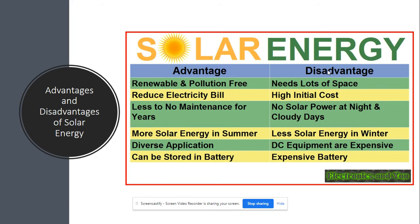Now, here's just a table outlining the main advantages and disadvantages of solar. Remember, we know it is a renewable resource, it is pollution free, it has the ability to reduce electricity bills. However, we know that it can require lots of space. To install solar energy typically has a high initial cost. It can be limited by the availability of sunlight, day versus night, or wherever you may be located on Earth. And just overall, I would say the biggest disadvantage of solar is definitely its cost.